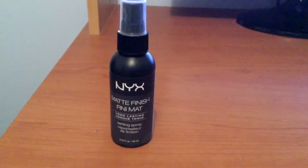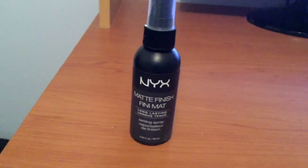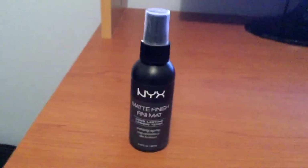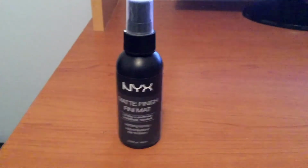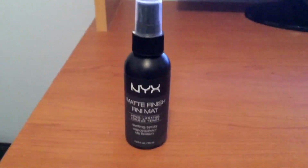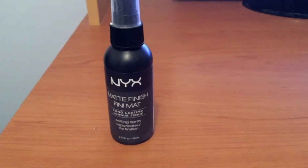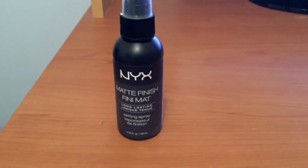A dewy finish, it's for face and body, both of these, but I'd just rather have the matte finish than the dewy finish because I use matte foundation products and stuff like that. I like my skin to have that matte look as opposed to the dewy finish. I like it to look dry, I guess, if you will. I don't know really how to put it, but I'd rather achieve that look.